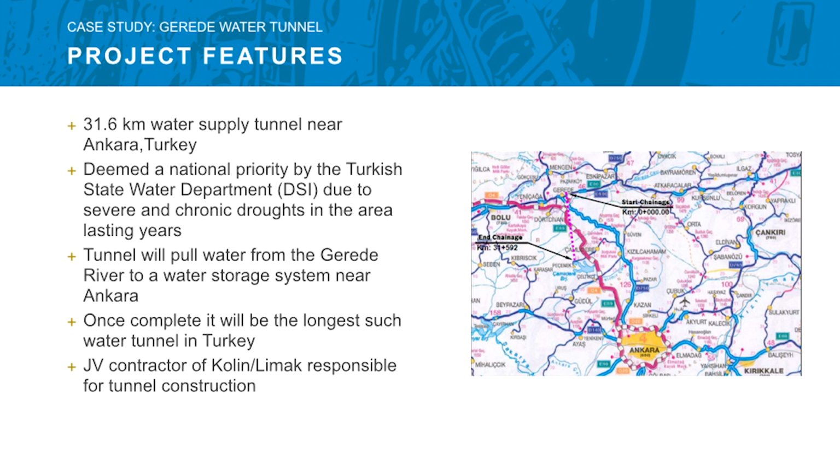The tunnel was 31.6 kilometers long, and it required 3 tunnel boring machines, one starting at the inlet, one starting at the outlet, and one starting at an intermediate shaft. The machines were 5.6 meter diameter, and they erected a precast concrete segment. The ID of the segment was 4.5 meters, and the OD was 5.2. This is, and still is to this date, the longest water tunnel in Turkey. The contractor was a joint venture between Colin and Limak, and Robbins has been involved with both these contractors on various projects in Turkey and other places.